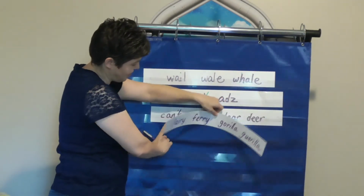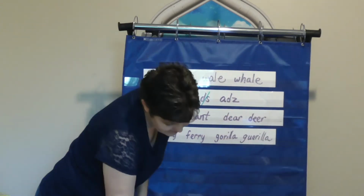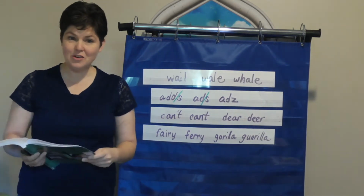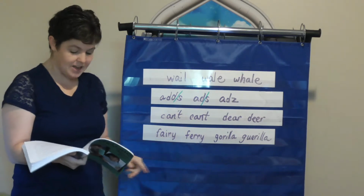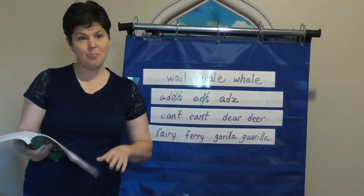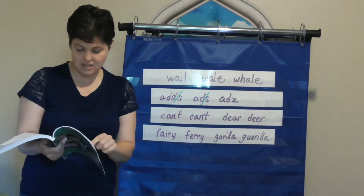Here's a couple more. Fairy and ferry. Gorilla and guerrilla. Okay. A fairy is a tiny being who flies and has magical powers. This type of ferry is a commuter boat. That's to transport or carry you across a channel. Okay, we're going to take the ferry over to the island, you might say.